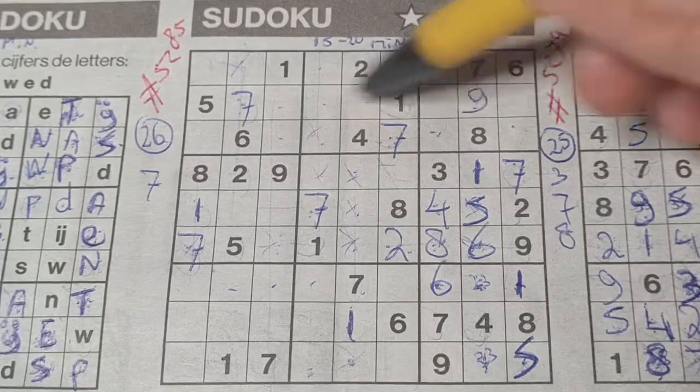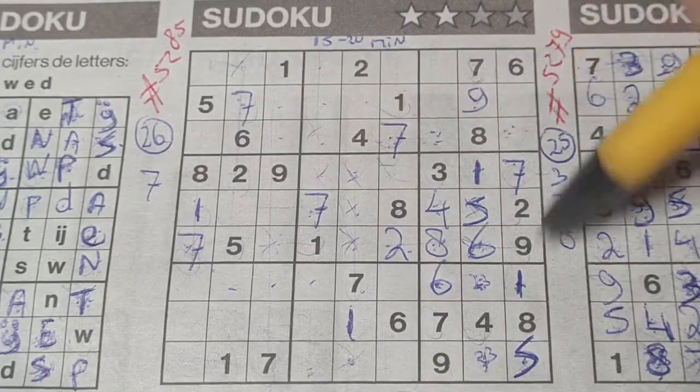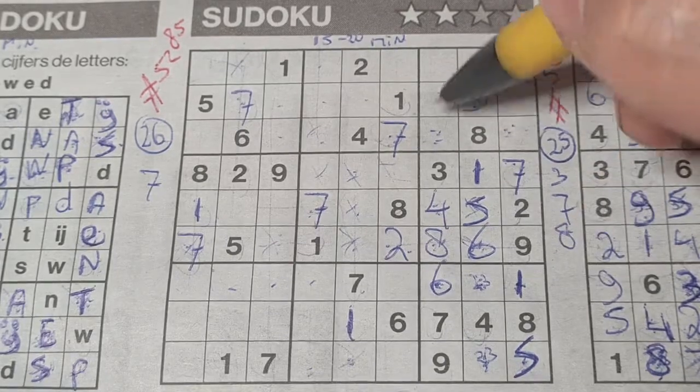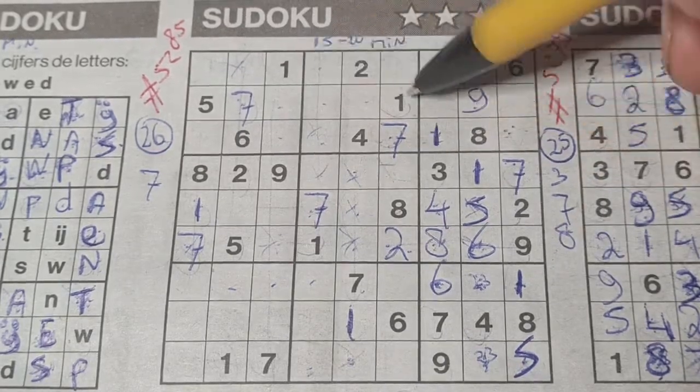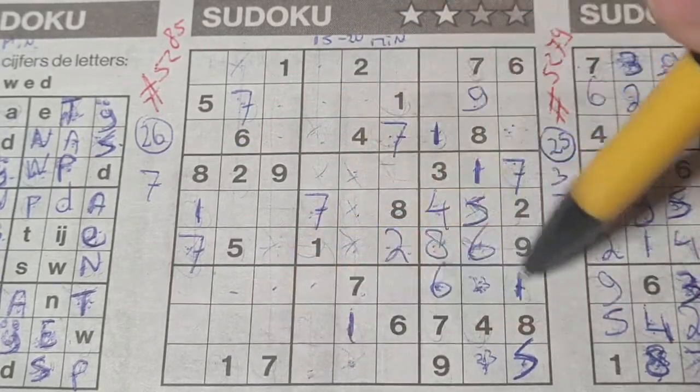1 in the first row, 1 in the second row. So in the third row, only 2 places left for the 1: should be here or there. We see a 1 in this column. No 1 there. 1 should be there. And all the 1s are used, I can see.